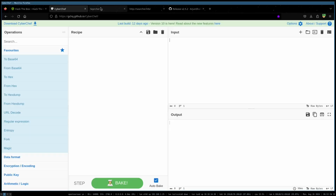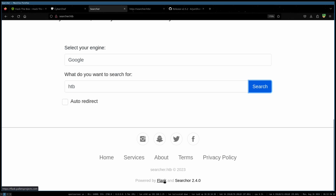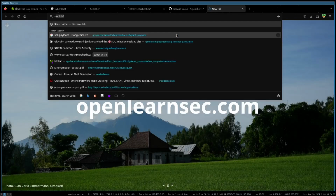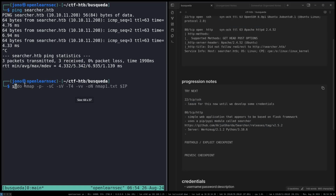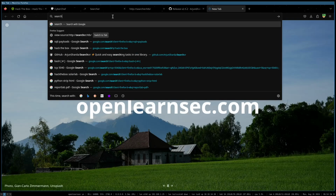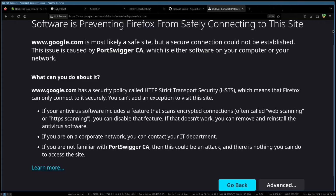And okay, so I mean, the first thing that comes to mind is, is there a CVE in either Flask or Searchor or the version that's running here, right? And I know Flask is a pretty big project with a lot of eyeballs on it, and it has many, many frequent releases. So I'm going to start with Searchor. So what I might do just as a first step, super simple, search exploit. We're getting meta here using search to search Searchor. Searchor CVE. Oops, we need to disable our proxy.